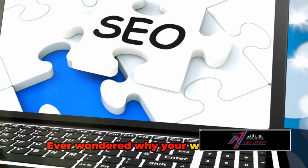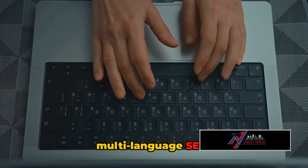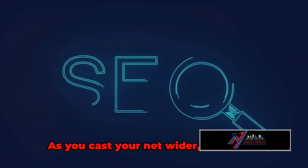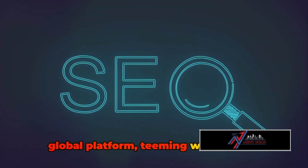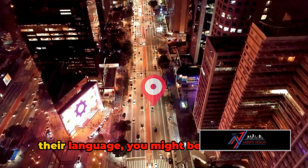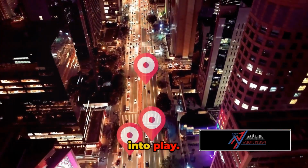Ever wondered why your website isn't reaching as many people as you'd like, even though you've done everything right? It could be due to a lack of multi-language SEO. In the vast digital world, expanding your online presence across borders is no small feat. As you cast your net wider, it's crucial to bear in mind that the internet is a global platform, teeming with diverse linguistic audiences. If your website isn't tailored to speak their language, you might be missing out on a significant chunk of potential traffic. That's where multi-language SEO comes into play.